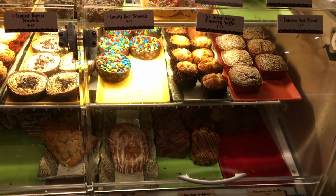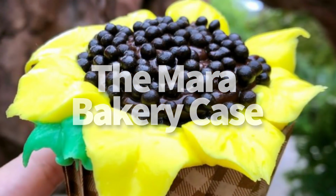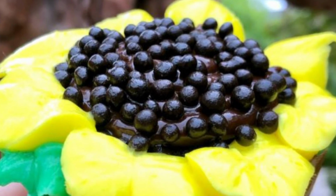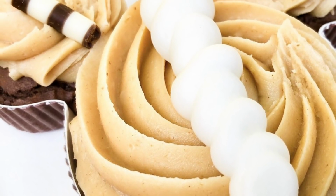But also at the Mara, be sure to check that bakery case because we're always spotting super sweet and cute cupcakes like the African Sunshine Cupcake, but they've also got some of the most delicious brownie and cookie options on property, and again, completely unique. You're not going to find these anywhere else. So the Nyala brownie is my personal favorite.